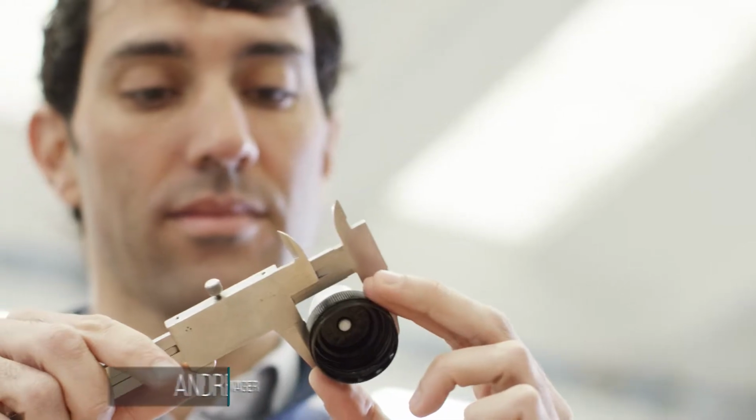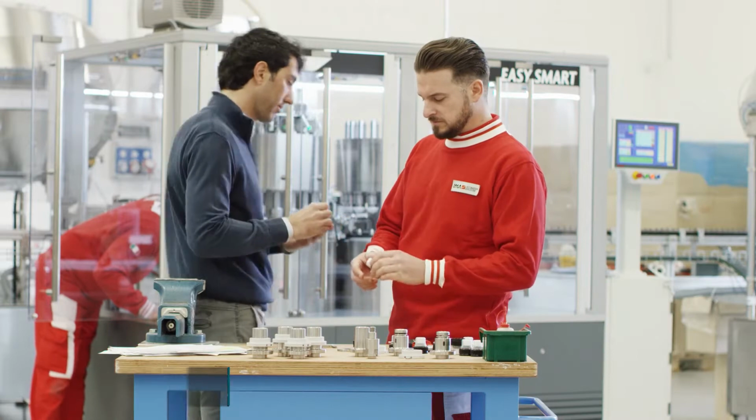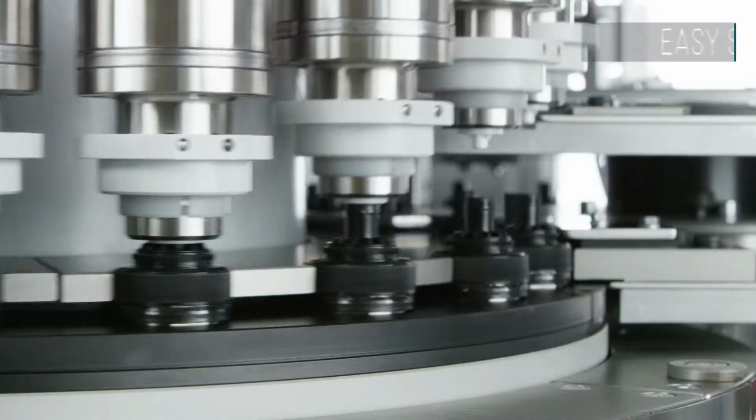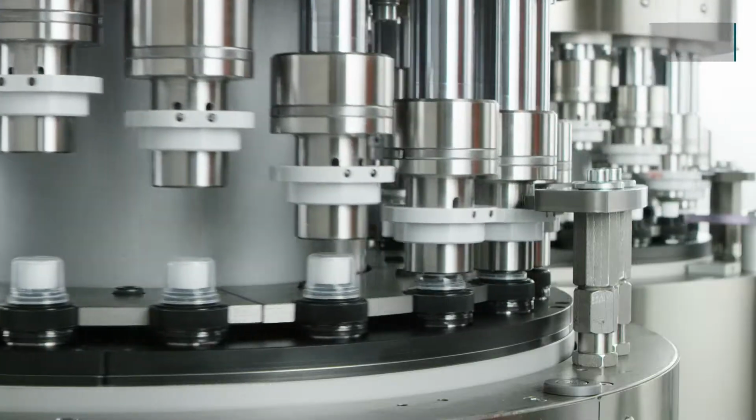To respond to different market requirements, we recently diversified our range, introducing a simple machine, quick to design and install. Thanks to fixed driving cams, Easy Smart guarantees simplicity, space efficiency, and short lead times.